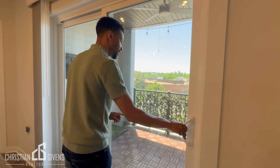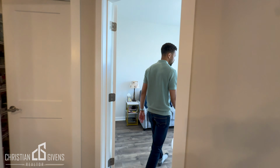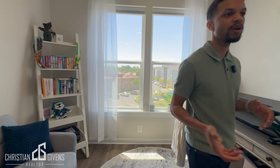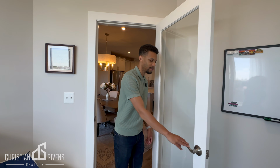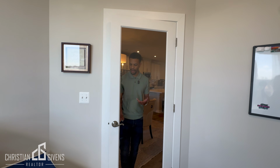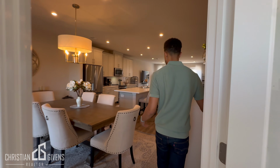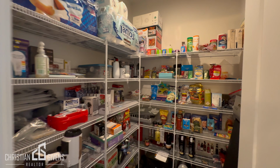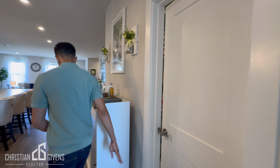off of your dining room, you have an office. Gets plenty of sunlight, absolutely beautiful place to come work. People often talk about these doors. Lets in the light, right? Also lets you see what your family's doing while you're working. Perfect way to stay connected. And here is your large walk-in pantry. This place has plenty of storage. You will not lack storage anywhere in this home.